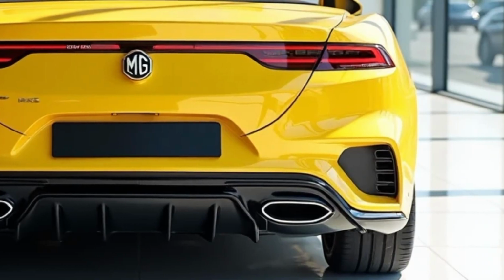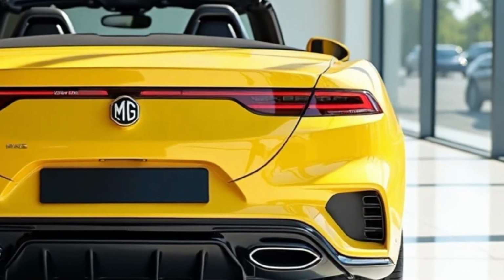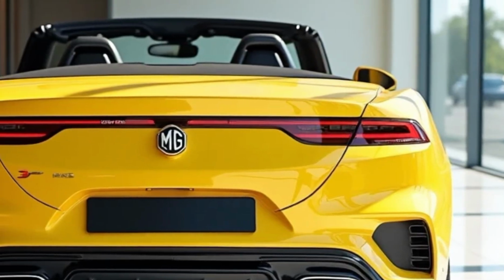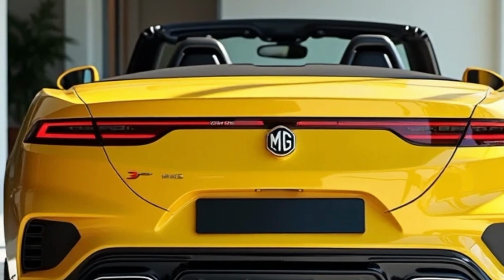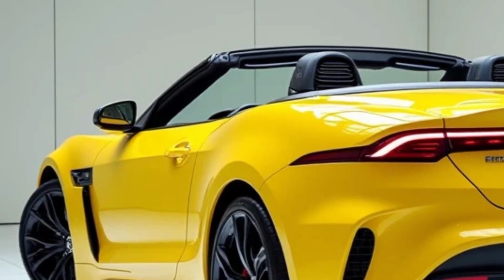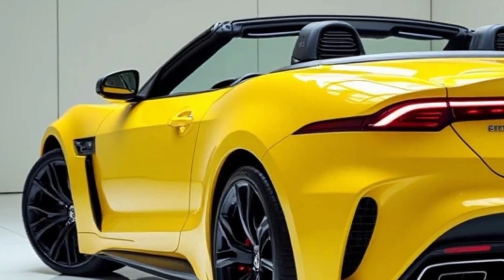Under the hood, or rather beneath the floor, lies an impressive all-electric powertrain. The Cyberster is expected to offer both single and dual motor configurations, with the top variant producing around 500 horsepower. This allows it to accelerate from 0 to 60 mph in under 4 seconds. The advanced battery pack provides an estimated range of around 300 miles on a full charge, making it practical for both city drives and long-distance cruising.